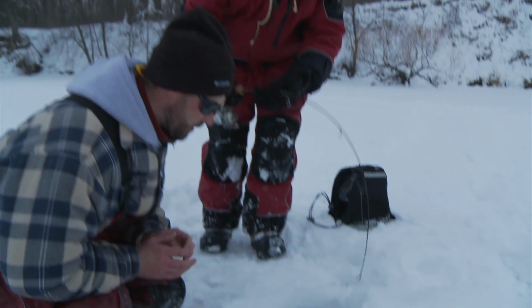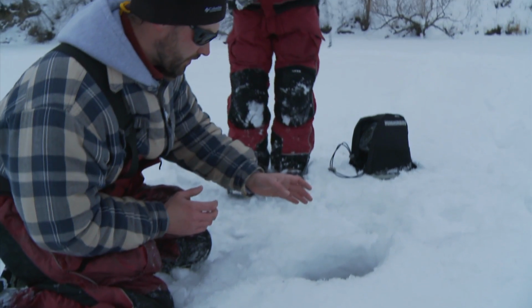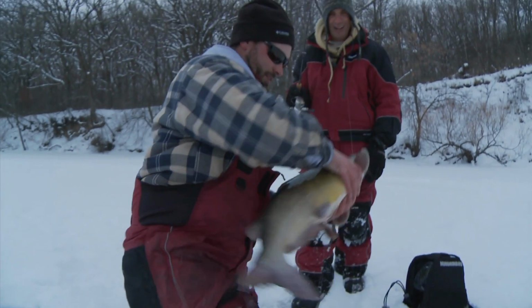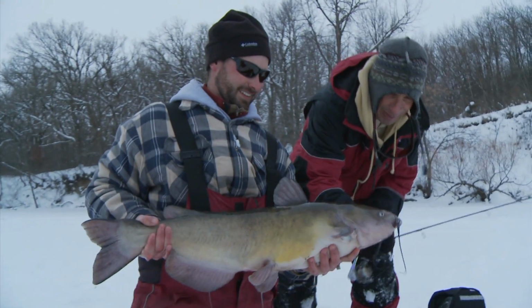Oh, here he comes. You're getting close, Jim. Oh, there, yeah, you can see his head. Wow, this is a giant. Look at, there he is. Oh, yeah, look at that guy there. Oh, thank you, sir. There you go. Now you're talking. I'll pop it. That was perfect.